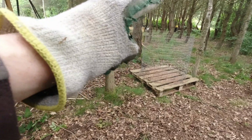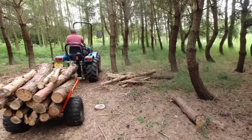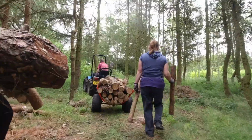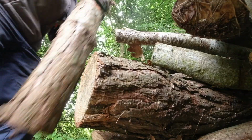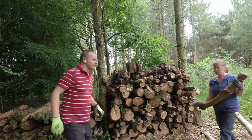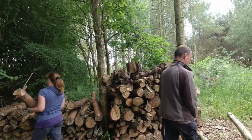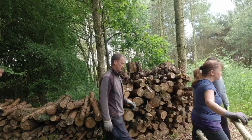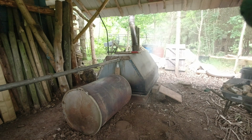That will be for the bottom of the retort. That's probably the best way of putting it. I've got my brother-in-law, my sister and Karen. They're doing timber extraction today. So they're on the tractor. So while they're doing that, I'm busy trying to just sort all the little bits and jobs out.